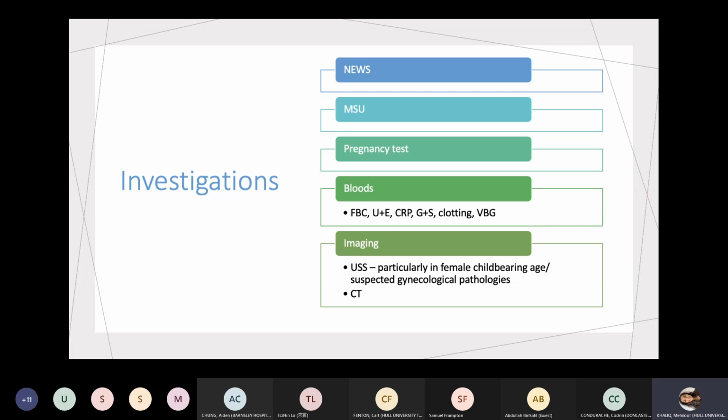And midstream urine, always useful, but you might not get that result for a few days, so it's always good to get a urine dip. Pregnancy test, really important to rule out an ectopic pregnancy. And obviously bloods are important in any case.